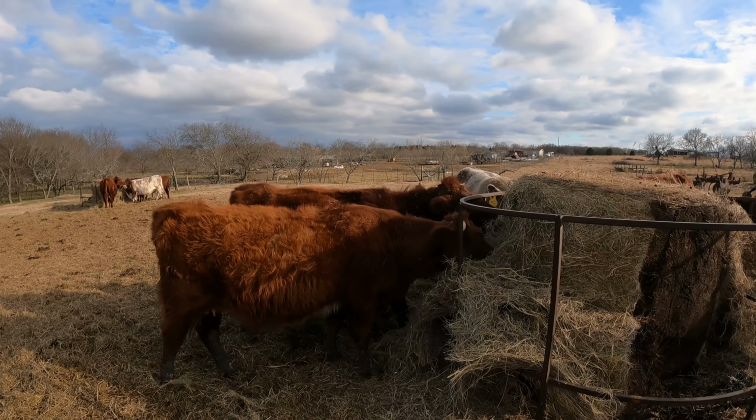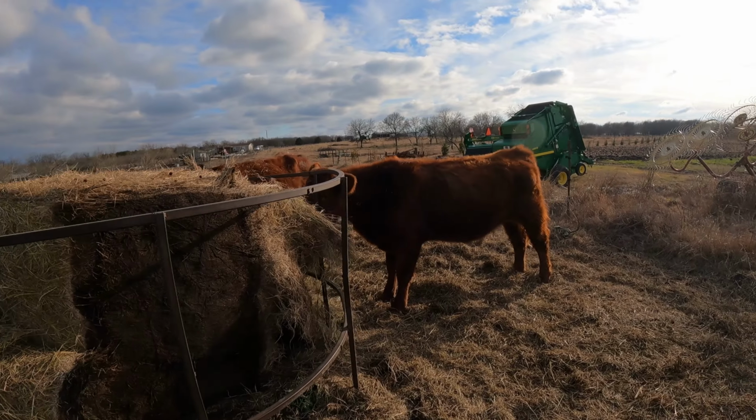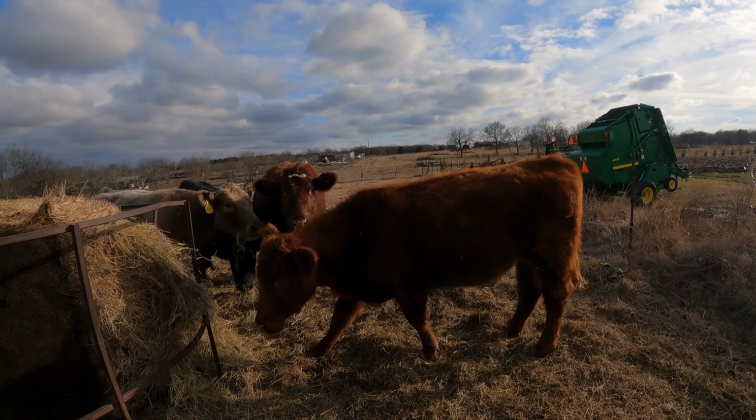And my tractor's beeping at me. I don't know what the hell's wrong with that thing, by the way. I shouldn't leave it idling, evidently.